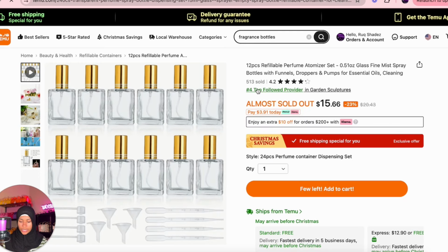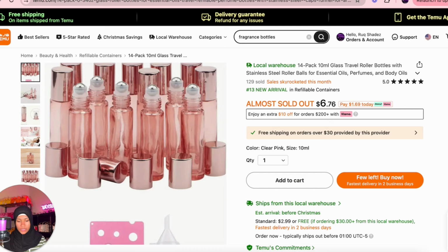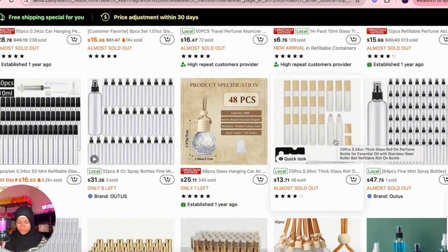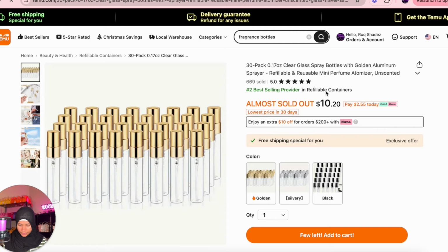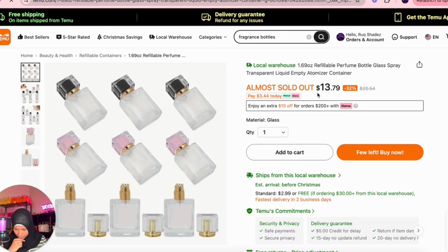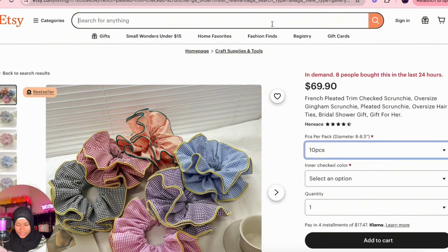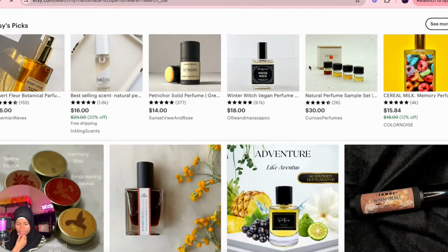And look at these, great little fragrance bottles. If you have a perfume brand, you can have a variety of options for people to choose from. You can have sample sizes such as these right here. How cool is it to just have these options on Temu? You literally have these. What about these? Are these bigger? These are cute, but they look very tiny. Let me look on Etsy really quickly just to see if anybody has handmade perfume. I've never seen anybody do it, but they might.